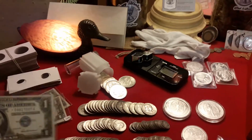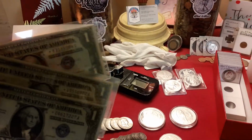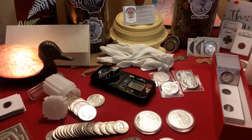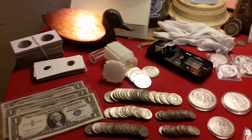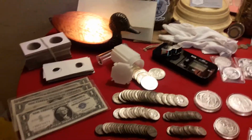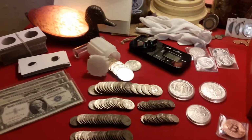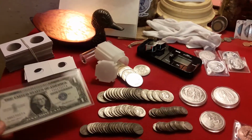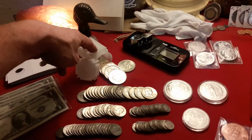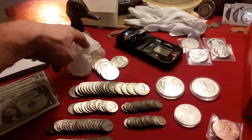If you're going to do currency, you want to make sure that if you have nice bills such as these star silver certificates here, that you keep them in these little bill holders. These bill holders can be as cheap as about 35-40 cents a piece, but it can be as expensive as $1 or so, and you can get some very heavy duty ones that have little screws and really protect them. But no matter what, make sure you have something like this to put them in, because that'll protect them. Like I said, these are really good for protecting your silver rounds and bullion.